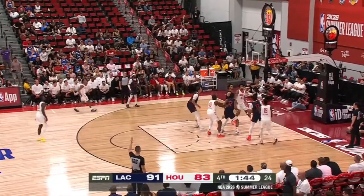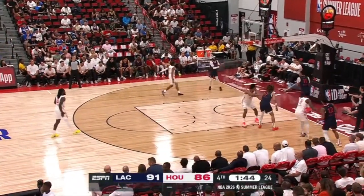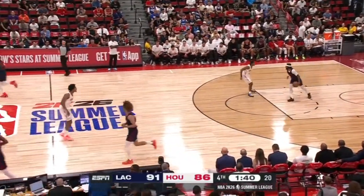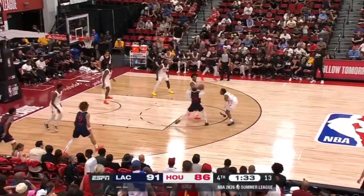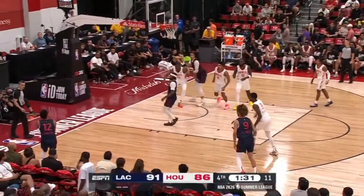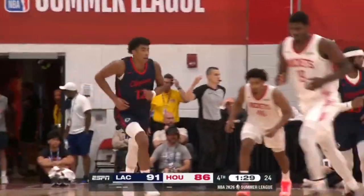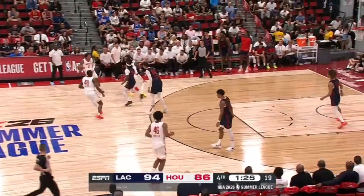Chandler for 3. He knocks it down. We still have a ball game. Reed Shepard on the floor or not. 5-point Clippers advantage. 1:40 to go. A bucket here could feel like your proverbial dagger. Simpson in the corner. Christie. Dagger. 8-point game, 1:30 to go.